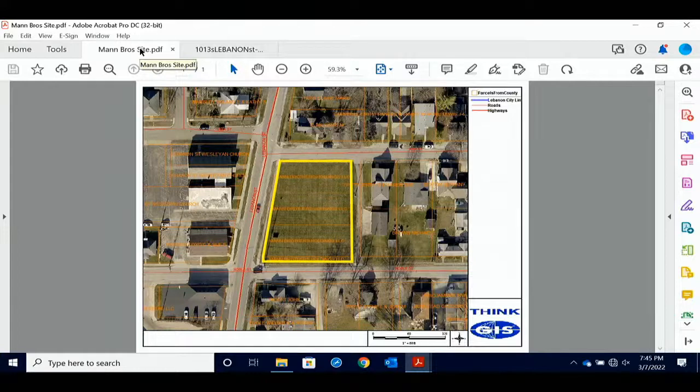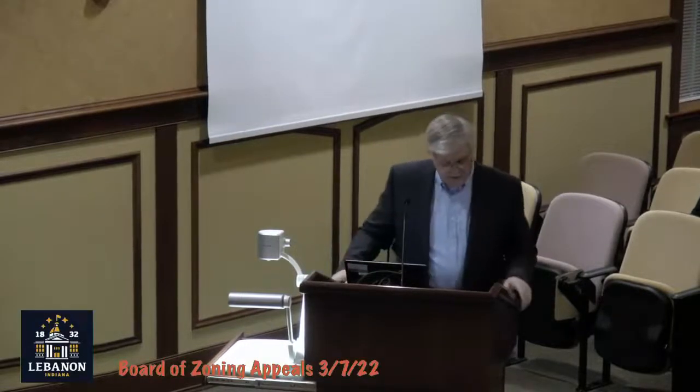I have one letter I'd like to read that I think would also add to our understanding of the real lived experience. This is from A&K Custom Monument Service. Aaron, would you like to stand? There's Aaron, he's the owner. This was presented to the zoning board. I did not get a chance to go to the board earlier, but it says this.